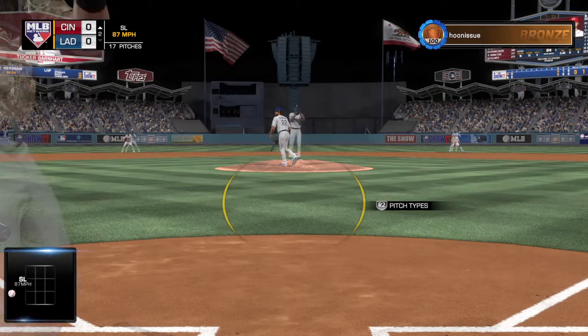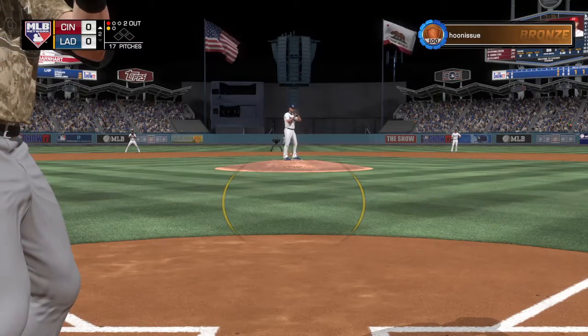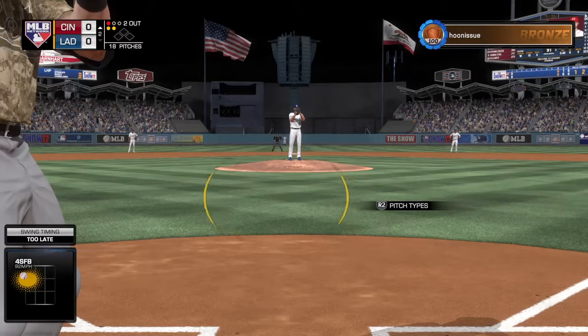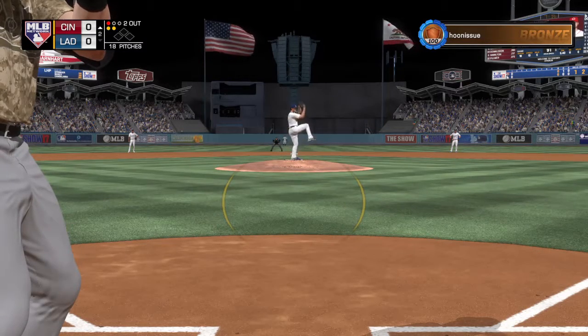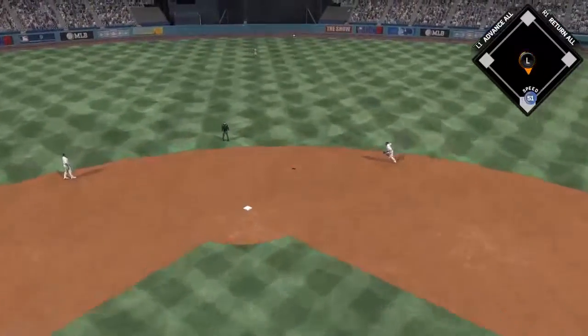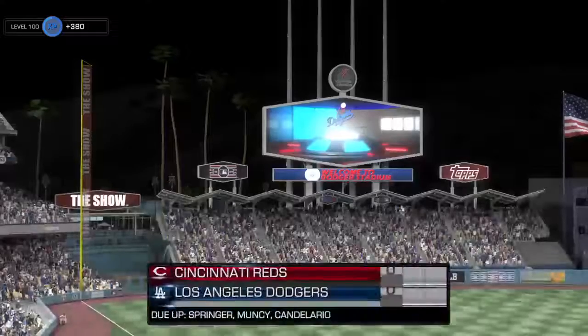Inside with the slider, and that'll back him up a bit. Ready with the 1-1 pitch. A wave and a miss, a tick behind a good fastball. Just reached back and threw a high fastball right by him. He didn't stand a chance. Line towards center field. Springer is there, and he'll make the catch to retire.